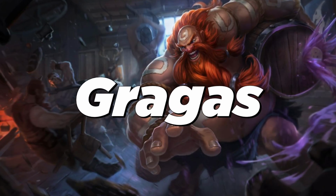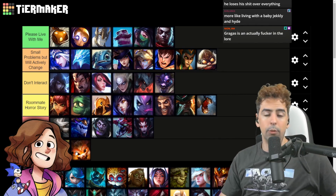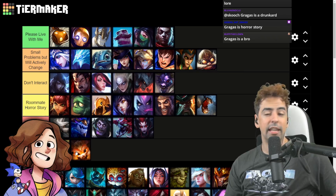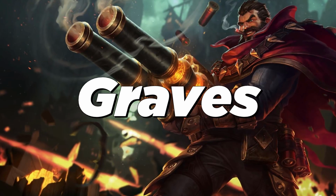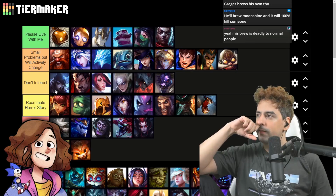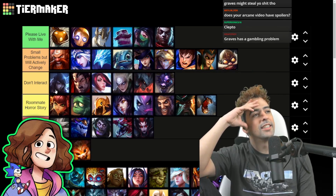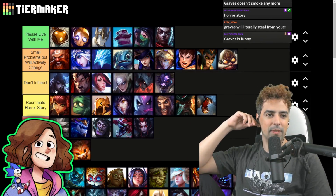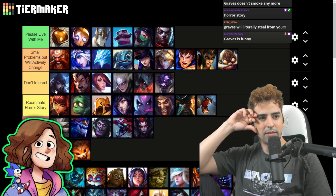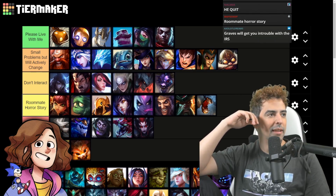I feel like Gragas would be loud and obnoxious, but he would cook. He would cook good food. He would cook and he would drink with you. Graves, small problems, but will actively change, I think. Graves... he smokes. Oh, he does smoke. That dude, your apartment's gonna smell. All I judge off of is how people smell. Yeah, you've been going through the smells a lot.